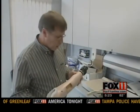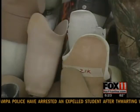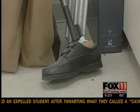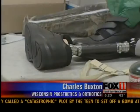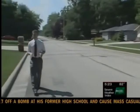Charles Buxton has been making prosthetics for 35 years. He says this isn't the first time he's heard of one missing. You hear maybe once in 10 years type of thing. It is odd. The discovery happened about 2 weeks ago here on 9th Street in Menasha.